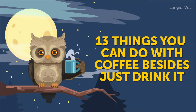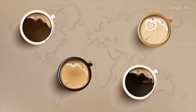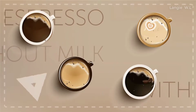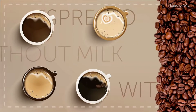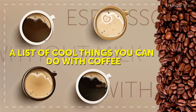15 things you can do with coffee besides just drink it. Millions of people around the world prefer coffee to any other drink. Indeed, there are many options to choose from: espresso, with or without milk, hot, iced. But what's even more impressive is how many uses the popular beverage has besides drinking. And some of them have nothing to do with cooking. At Brightside, we made up a list of cool things you can do with coffee other than drink it, and we want to share them with you.